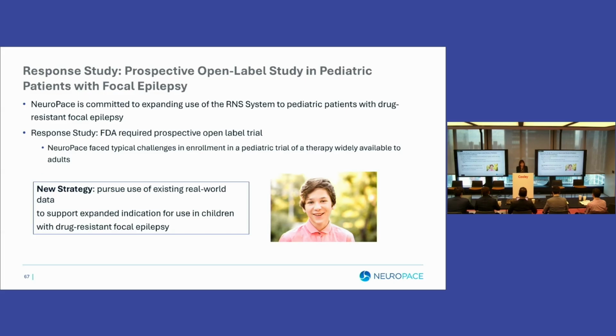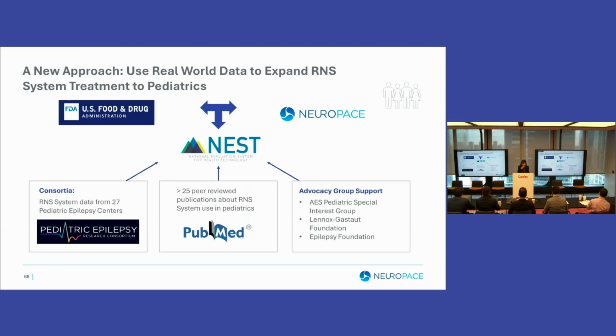And this is very typical for any company that's trying to do a pediatric study for a therapy that is widely available to adults and for which physicians are providing it according to the practice of medicine, not everywhere, but some. So in the meantime, people are publishing all these publications about children treated with epilepsy. And we became aware of a database, the Pediatric Epilepsy Research Consortium, a 10-year-long database of children treated according to the practice of medicine across 27 pediatric epilepsy centers.